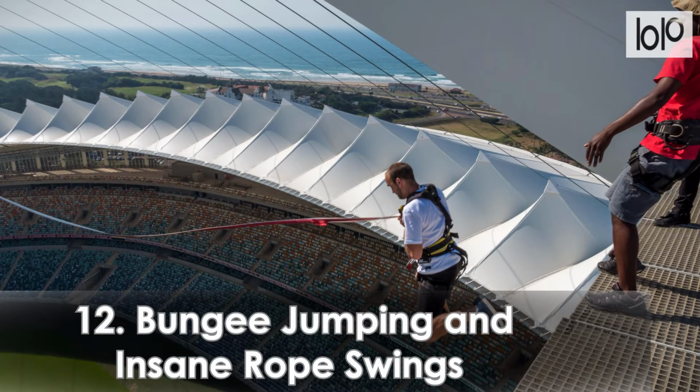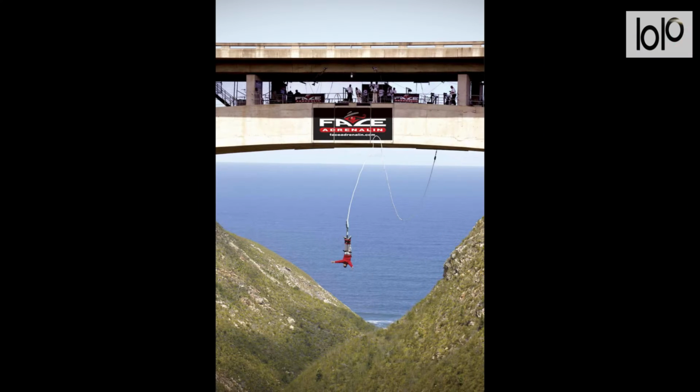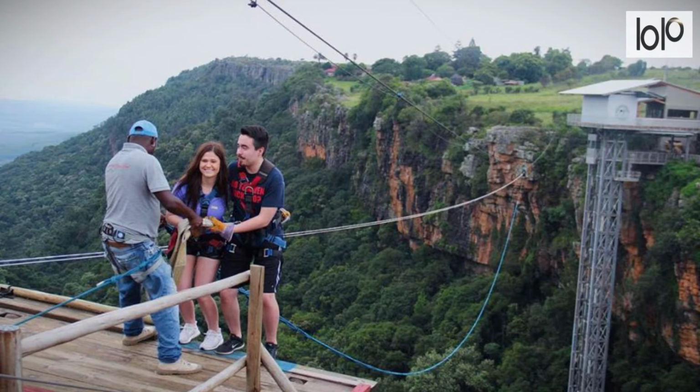Number 12, bungee jumping and insane rope swings. Inject some adventure into your life and go for crazy sports like bungee jumping in South Africa. For bungee jumping, travelers need to visit the Bloukrans Bridge, which also happens to be the highest bridge bungee dive, 208 meters, located at Blyde Beach, which is the diving point between the Eastern Cape and the Western Cape in the Tsitsikamma area. Since rope swings, Tarzan swings, are available at multiple locations throughout South Africa, travelers will have to make up their minds in advance on where they would enjoy this experience the most.